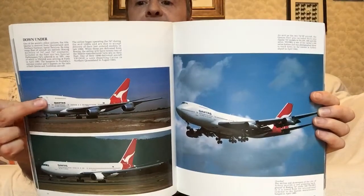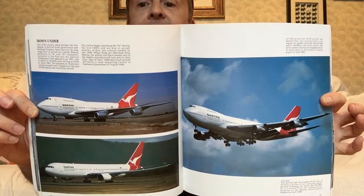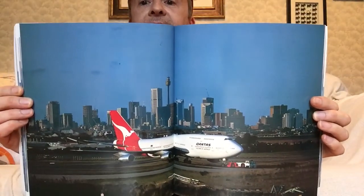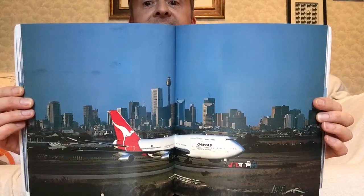Based actually I think in Florence. The actual Florence airport, not the Pisa airport. Then we've got some Qantas. An SP, a 767, a 747-200. And obviously that livery is slightly modified since, but not much. And there is a great one of a 737-300 in front of the Sydney skyline.